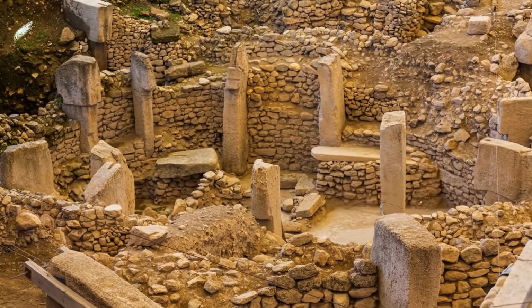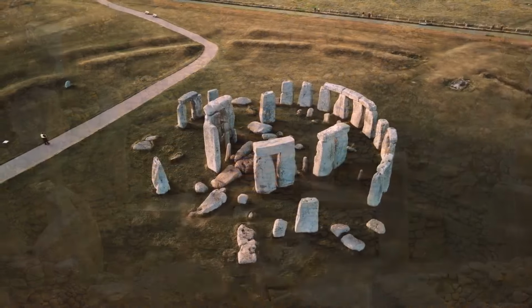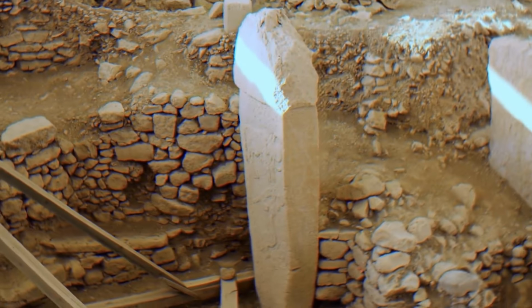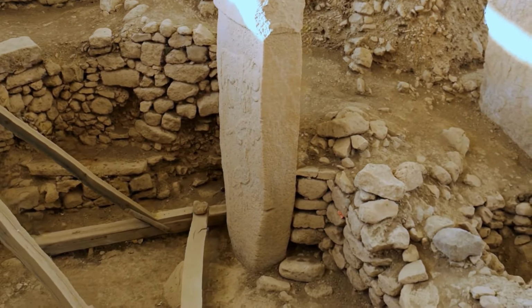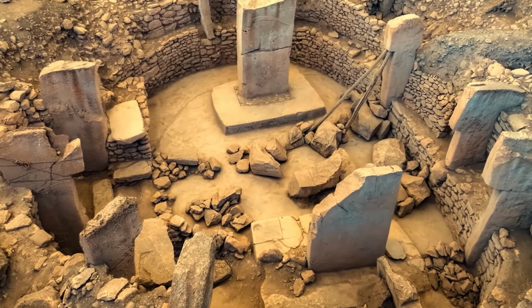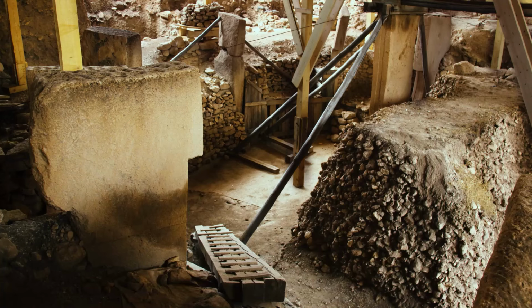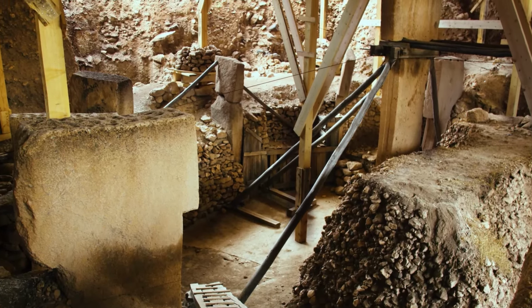Well, it has massive carved stones about 11,000 years old. To put it in perspective, they're 6,000 years older than Stonehenge. Ancient people placed these stones before they began farming or crafting metal tools or pottery. So the existence of this place goes against the chronology of civilization we're familiar with, where people farmed first and built second. Apparently, it wasn't like that.